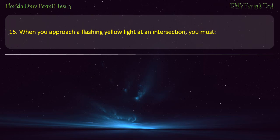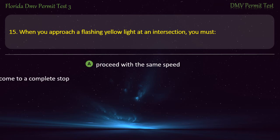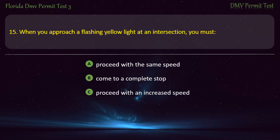Question 15. When you approach a flashing yellow light at an intersection, you must: proceed with the same speed, come to a complete stop, proceed with an increased speed, slow down and proceed with caution. Answer: slow down and proceed with caution.